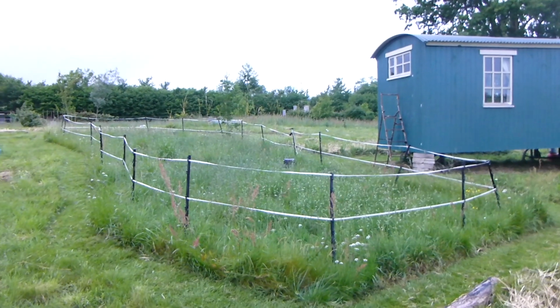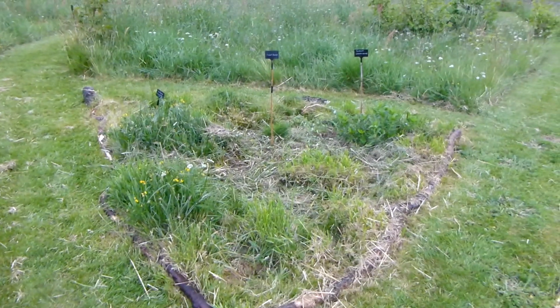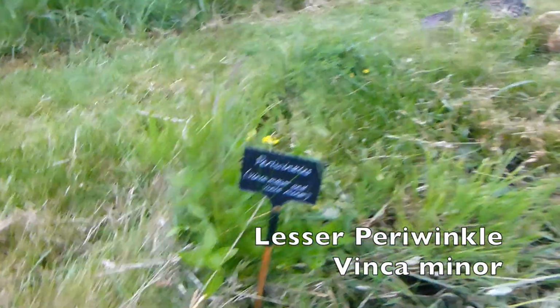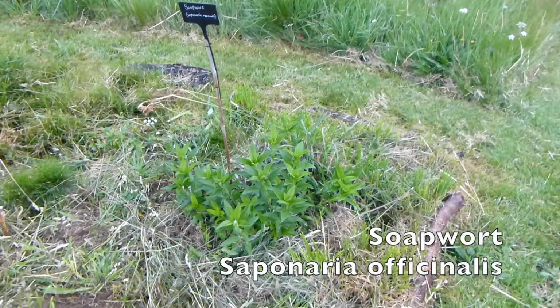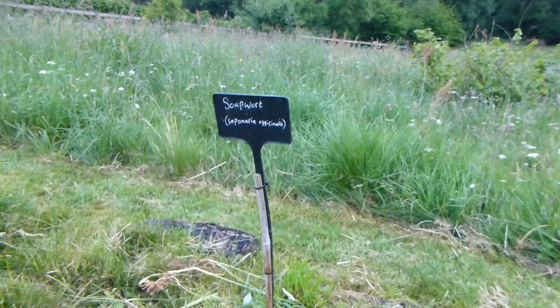That's a bit of area of meadow to be munched by the ponies when they come up. Now I've planted these things straight in the grass because they're so thuggish that I didn't need to mulch, they'll just take over. There are different kinds of periwinkles here, major and minor, and there's soapwort as well, which I mentioned just now. You can use the roots to make soap, or the leaves. The roots are more potent. You can pick a leaf and rub it in warm water, it makes a nice lather. Lather, lather, lather.